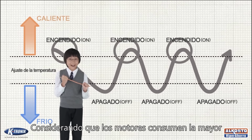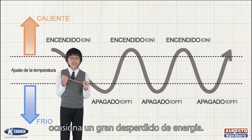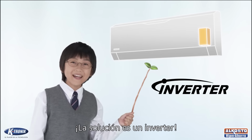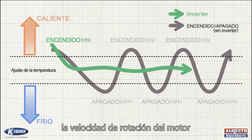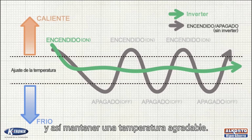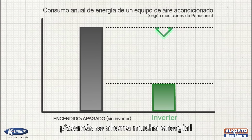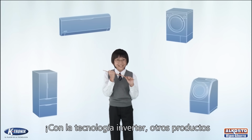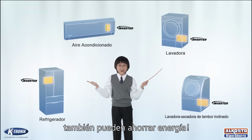And since motors use the most electricity when starting up, this wastes a lot of energy. The solution? This inverter. With an inverter, the rotational speed of the motor can be flexibly controlled, so a comfortable temperature can be maintained. And using less electricity, it's energy efficient. With this inverter technology, lots of different products can save even more energy.